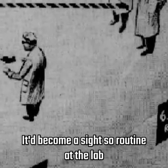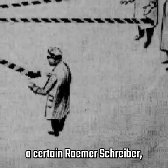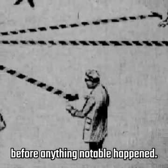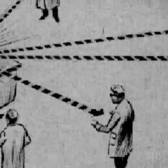It had become a sight so routine at the lab that one of his colleagues watching on, a certain Raymer Schreiber, turned away to look at other work. He just assumed there would still be some time before anything notable happened. But no one, not even Schreiber, could have anticipated what happened next.